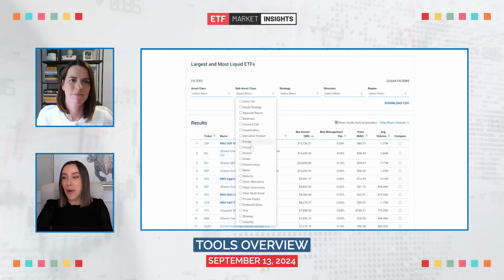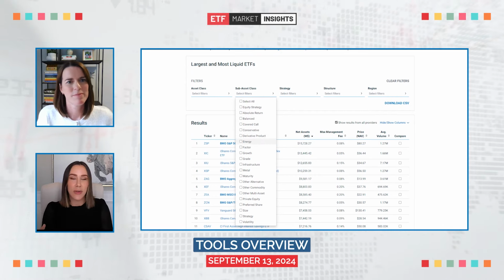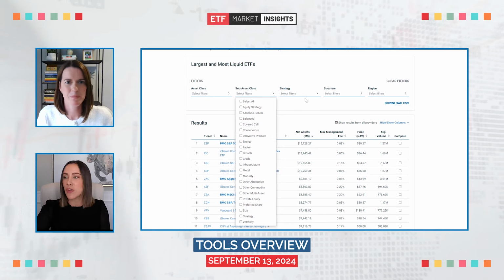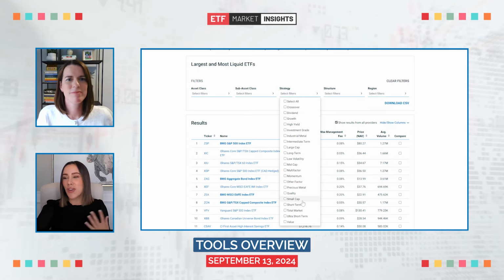Sub-asset classes, there's a variety of different classes. If you're opportunistic about the energy sector, if you're wanting to have a factor tilt to your portfolio, all of those sub-asset classes are available for you in your research. Same thing with strategy. There's a big movement towards small cap right now as interest rates change.